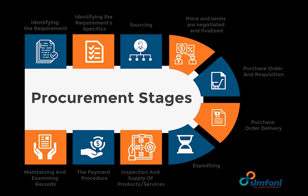Once you've selected your supplier, it's time to negotiate the contract. This is where you will finalize the price, payment terms, delivery schedules, and any other important details. Good negotiation can save your company money and set the foundation for a strong relationship with your supplier.